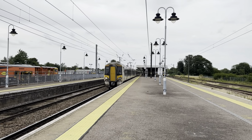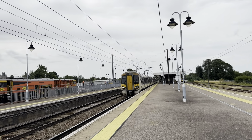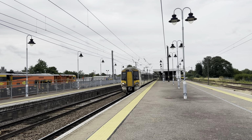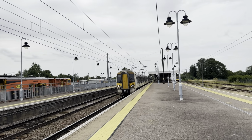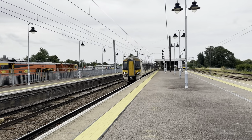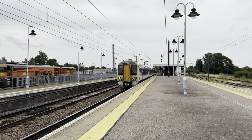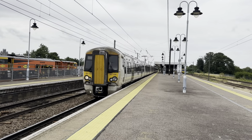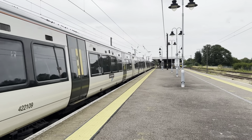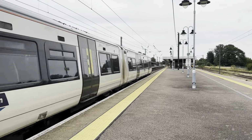Now departing is the 1518 Great Northern service to London King's Cross with 387 109 on the front. Here she goes. With a nice whistle from the driver. Thank you very much. No, but it was 117 on the back. I was thinking of another pair.